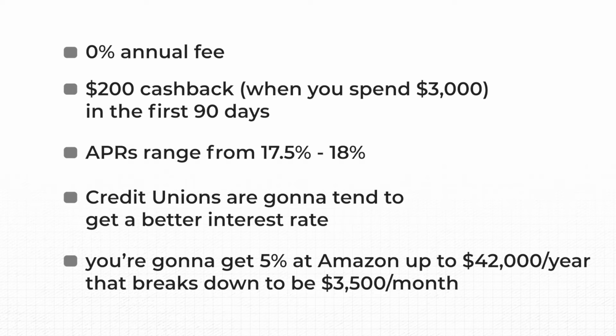You're going to get 5% at Amazon up to $42,000 per year. I believe that breaks down to be $3,500 per month.